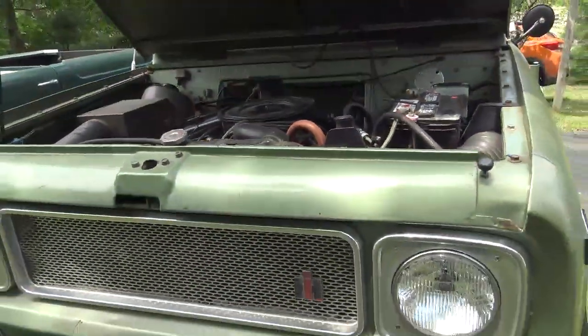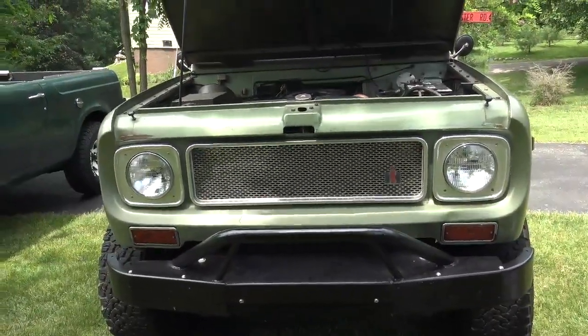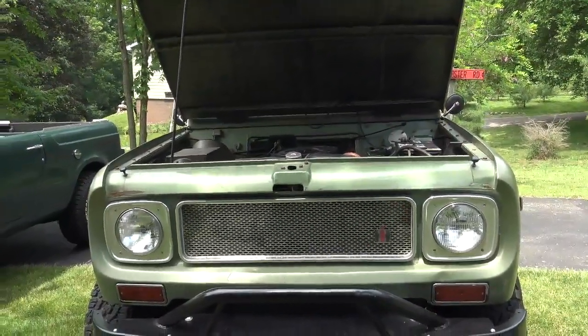Yeah, this is another nice driver quality. You can just tell it was not damaged by the elements. Just overall, general, nice looking patina.